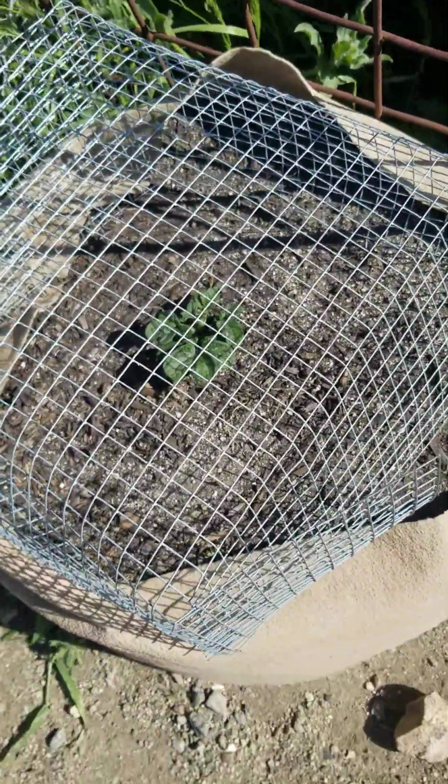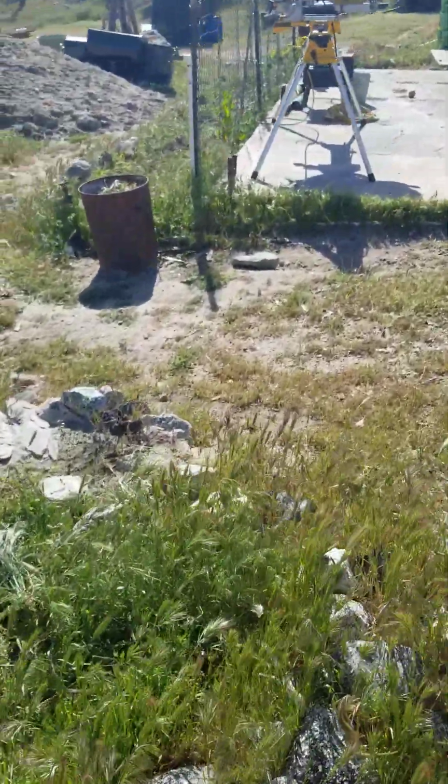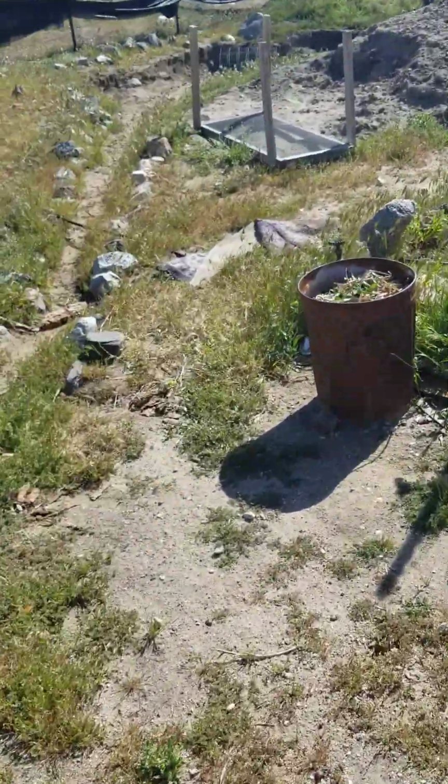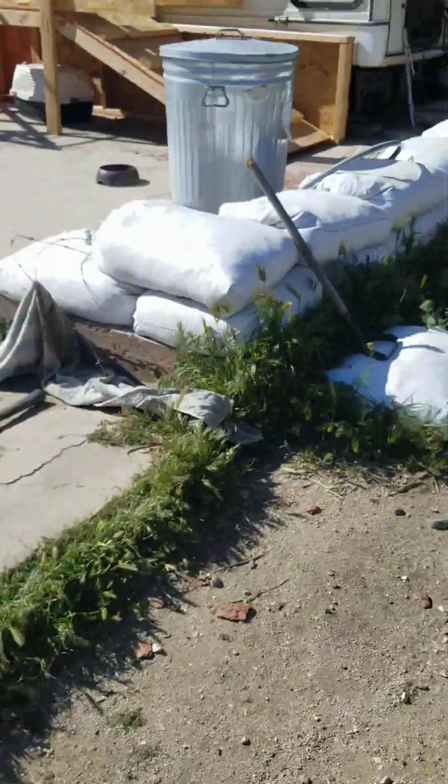Potatoes are coming up already. I got potatoes in that, but I'm still way behind.